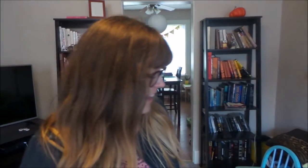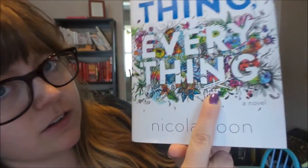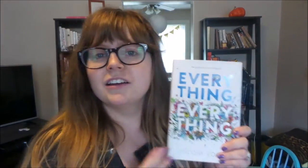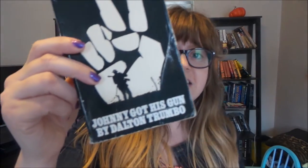So the first one is food, which I picked up Catcher in the Rye because, like, rye bread, I think that should count. Okay, next thing was transportation, and I picked up Everything, Everything by Nicola Yoon, and as you can see, there's a little airplane right there. I looked at this book because I was like, there's gotta be something on this book because there's so many just things. Next one was weapon, and I got Johnny Got His Gun.